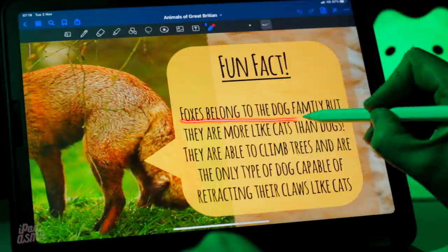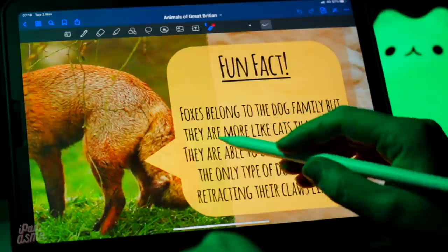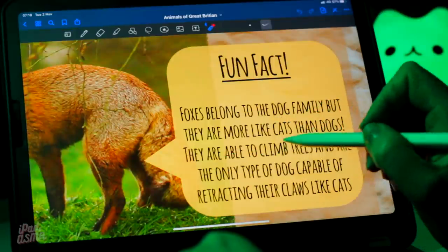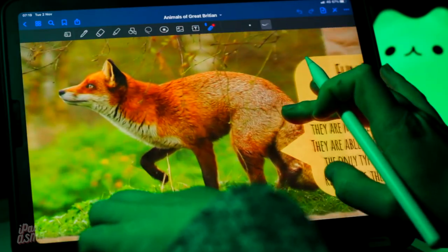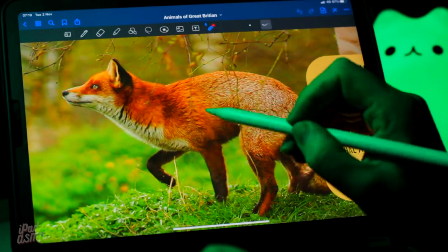So, fun fact. Foxes belong to the dog family, but they're more like cats than dogs. They are able to climb trees and are the only type of dog capable of retracting their claws like cats. So, the fox, I'm going to say, is a cat dog.